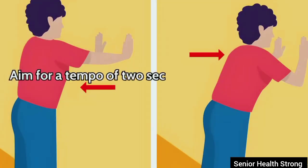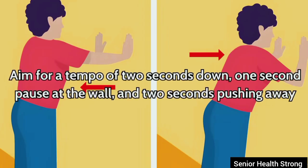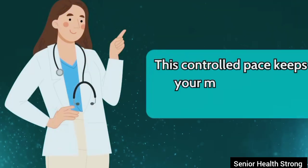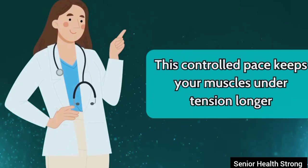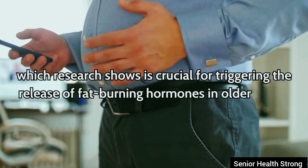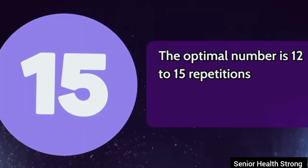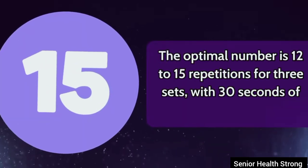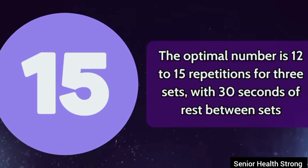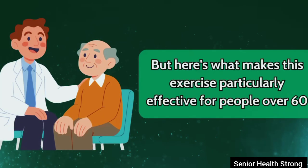Aim for a tempo of 2 seconds down, 1 second pause at the wall, and 2 seconds pushing away. This controlled pace keeps your muscles under tension longer, which research shows is crucial for triggering the release of fat-burning hormones in older adults. The optimal number is 12 to 15 repetitions for 3 sets, with 30 seconds of rest between sets. But here's what makes this exercise particularly effective for people over 60.